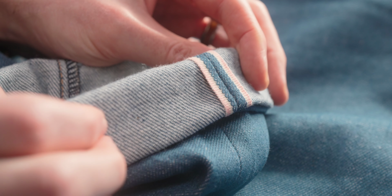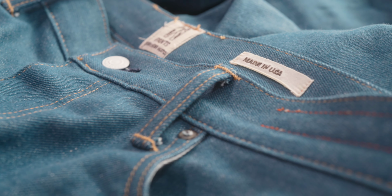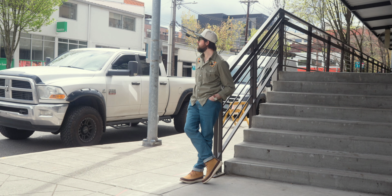To add with the retro look of this old blue color, they actually have a pink salmon type of selvage ID color. They're made in the USA with Japanese selvage. The fit's great. They're super comfy. Construction, everything like that seems perfect. Overall, zero complaints so far, and I cannot wait to show off some fades in the coming months and years for these.